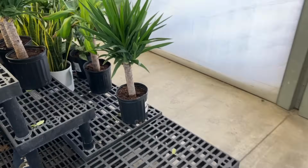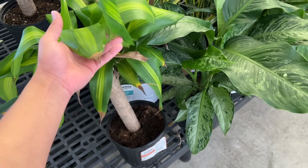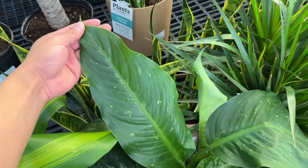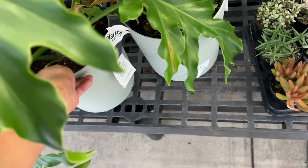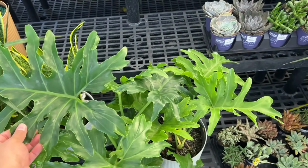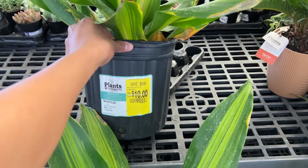What else do they have? Yuccas for $19.84. Corn plants or Dracaenas, $19.84. These are all $19. Oh, I see some plants on clearance. That's beautiful. These are nice. Put these on clearance. These are $24.84. Pretty. These Dracaenas are only $10.